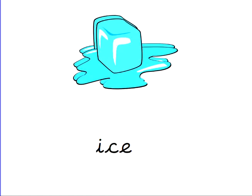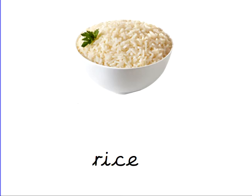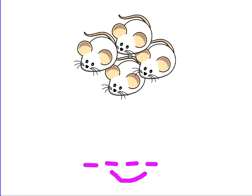Next one is ice. Ice. Split digraph, but you can also hear the sound of soft C, which means it's a C, not an S. Okay, think you've got it? I-C-E. Well done. If you can spell ice, you can spell rice. R-I-S. You heard the I sound? Soft C. Gotta use a C. Okay, rice. Think you've got it? R-I-C-E. Well done.